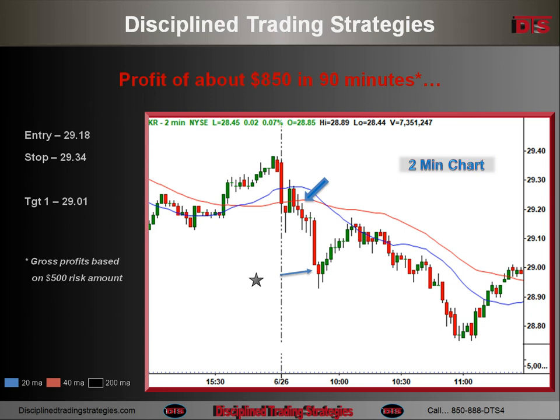The stock bounced and then I let it go to make a new low and got out as it trail stopped, just coming off that low at 11 o'clock at 28.91. So overall, a nice play and totally done by 11 o'clock in the morning on the stock KR.